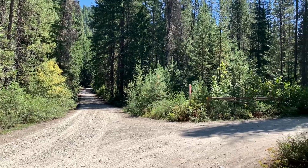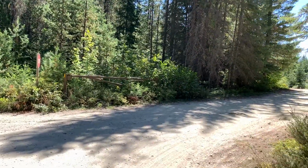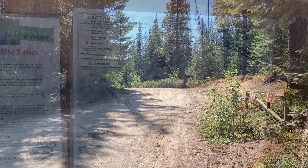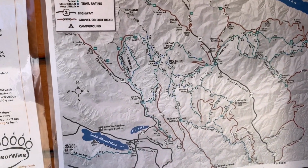I'm standing at the entrance to the campground. You'll see the campground sign. And shortly after you clear these gates, you'll see a pay station. This is a fee area. And on the board, I did find the location of the campground.